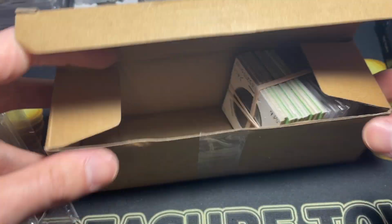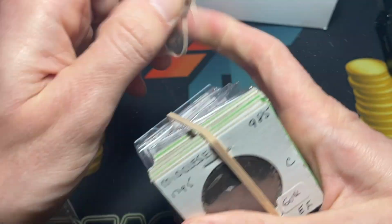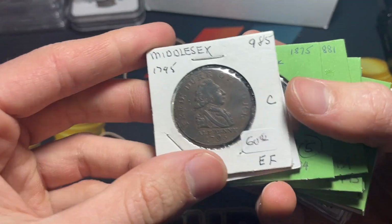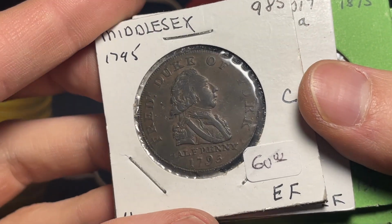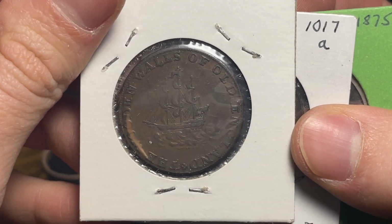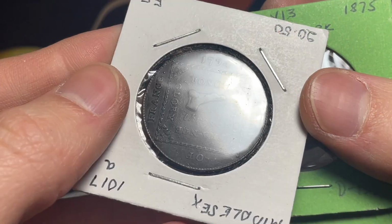And then next, and last, we've got this group of coins. Looks like some possibly Conder tokens up top, which are exciting. This one actually looks, let's get the light on there, pretty nice. 1795 Duke of York Conder halfpenny token, Wales of Old. That one is cool. 1794 from Middlesex.